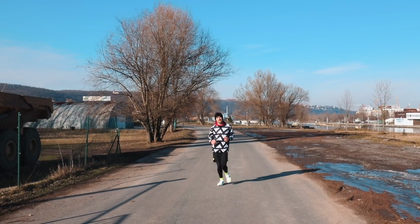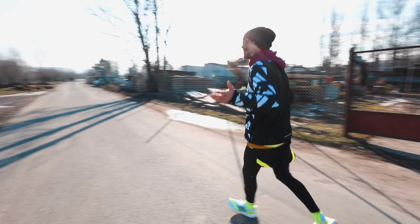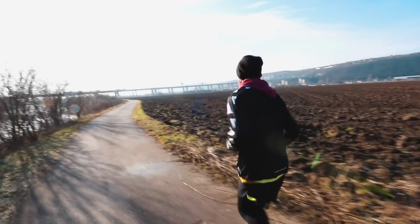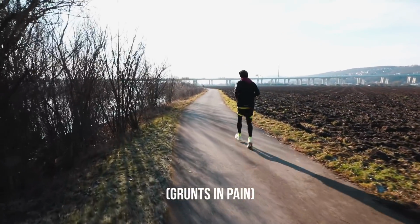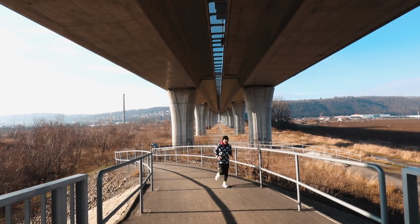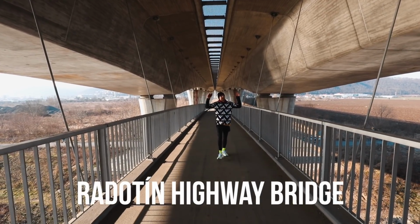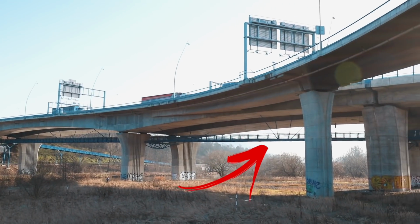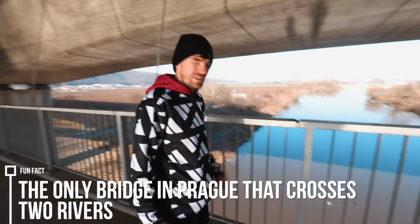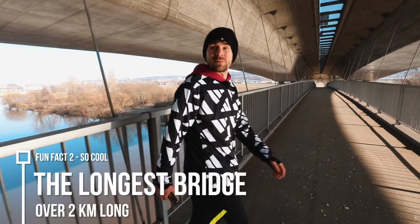The following image may surprise you, but we are still in Prague. Only like 2 bridges from the downtown. This is what it looks like here. This is the Radotín Highway bridge above me, and we're actually not going on it, but on a bridge that's suspended under it. It is the only bridge in Prague that crosses 2 rivers, because the river under us is not Vltava, but Berounka. And it is the longest bridge, over 2 kilometers long.